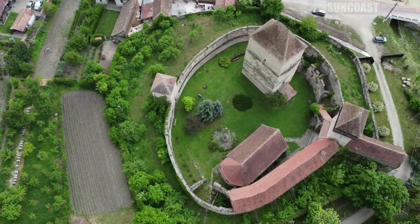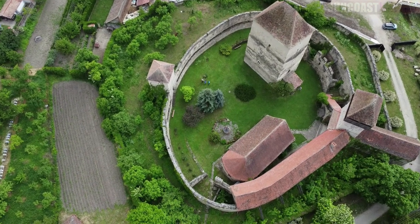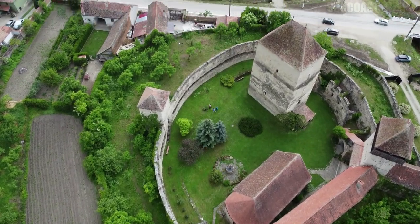The Câlnic fortress is a medieval monument in Romania. Together with the surrounding village, the fortress is designated a UNESCO World Heritage Site.